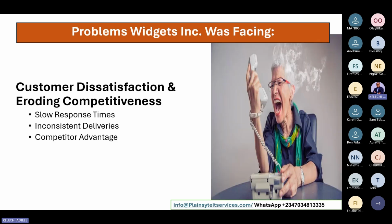Another problem they were facing was customer dissatisfaction. Of course, slow response time was one of the issues because of the manual processes, inconsistent deliveries, missed delivery times, production delays, inventory issues, and all that. Also, one of the issues they were having.